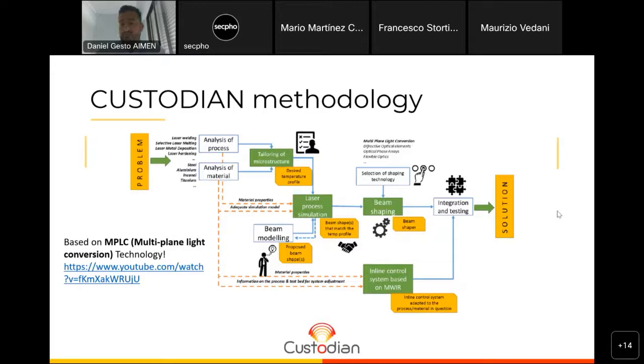And finally, we have the integration of this MPLC technology in different applications. For example, in IMEN, it was implemented in an LBW cell. And in the case of IDEME, it was implemented in a PBF system. Precitec has also integrated this MPLC solution for cutting purposes in their facilities. And we also have another stage consisting of developing an inline control system based on a millimeter wave infrared sensor that was developed by NIT and IMEN. What you will see in the following presentations for every use case is how we have applied this methodology in every application.